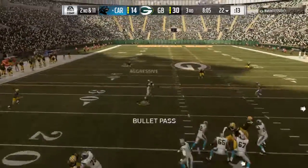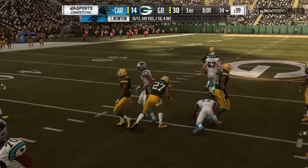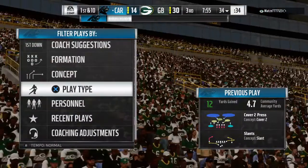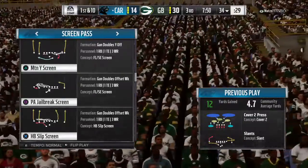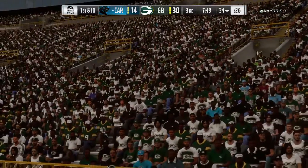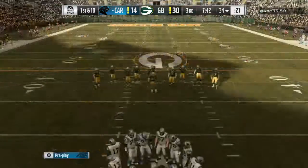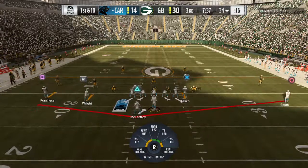Here's Newton now on 2nd down. Throws a quick hitter on the slant. That's complete. And he'll get this up to the 34-yard line. 12 yards there as they keep this drive rolling. It's another 1st down. Newton now 11 of 17 passing thus far. He's got his guys a 1st and 10.